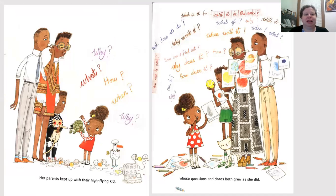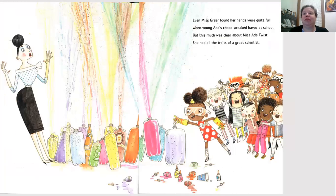Her parents kept up with their high-flying kid, whose questions and chaos both grew as she did. Even Miss Greer found her hands were quite full when young Ada's chaos wreaked havoc at school. But this much was clear about Miss Ada Twist: she had all the traits of a great scientist.